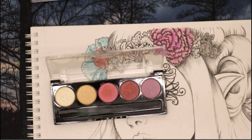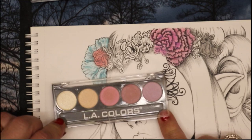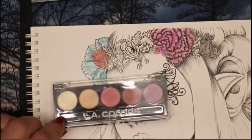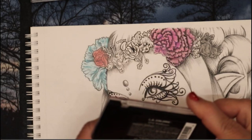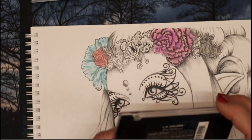Tammy, you can get that at the dollar store, honey. You can get these at the dollar store. It's LA Colors. And this one is called Wildflowers. It's EP42, Wildflowers.